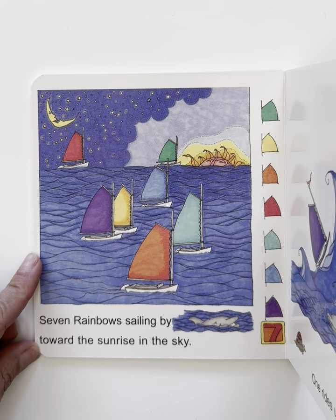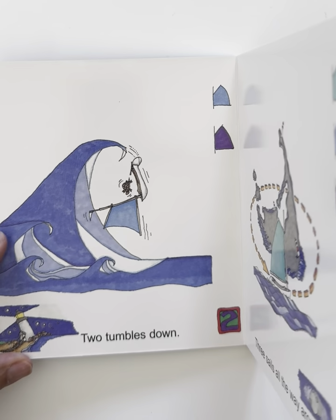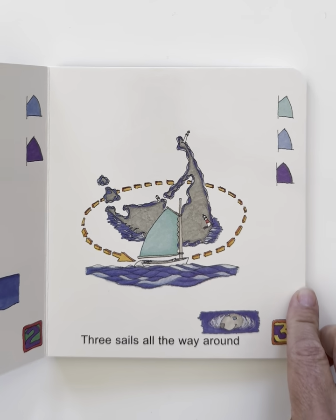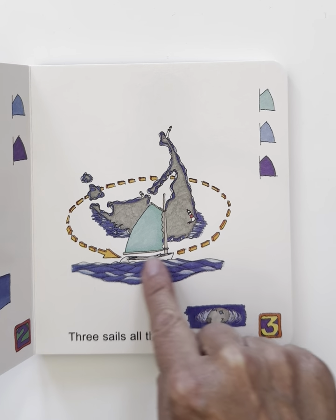Seven rainbows sailing by toward the sunrise in the sky. One rides up, two tumbles down, three sails all the way around. You can see the shape of Nantucket here. They're sailing all the way around the island.